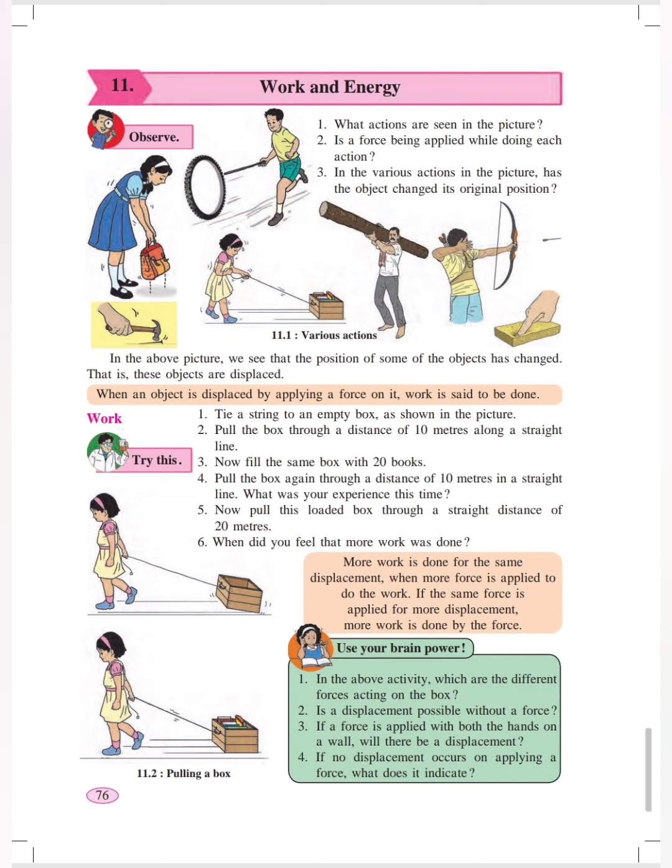Below the point work, you can see one girl is trying to pull an empty box. And the other picture shows the same girl pulling the box, but filled with some books. Which process takes more work? Which process requires more force? The second picture shows us that the girl requires more force, and since more force is applied, more work is also done. So when less force is applied, less work is done.